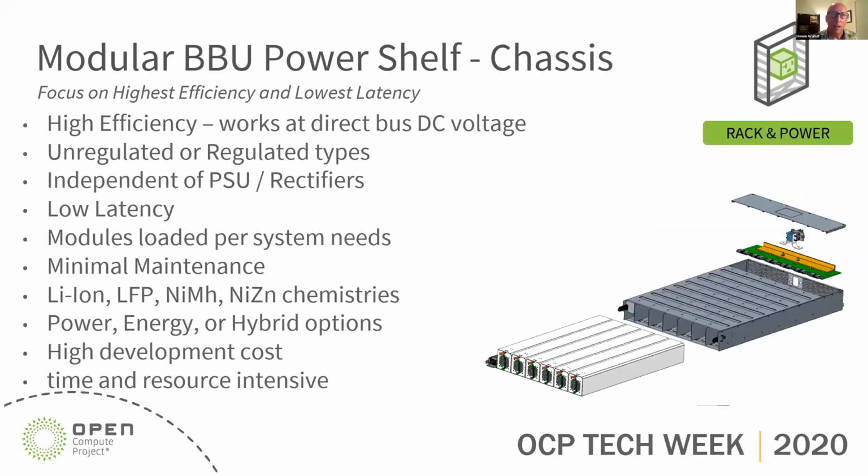And then when we've looked at doing a full modular BBU power shelf, as we can see, we're breaking it down to 3 kilowatt modules for ORV3. The questions were asked earlier: how do I scale with that? Well, either you don't populate the whole shelf, or if you need a little bit more, you add a second shelf and then populate to whatever level you need.